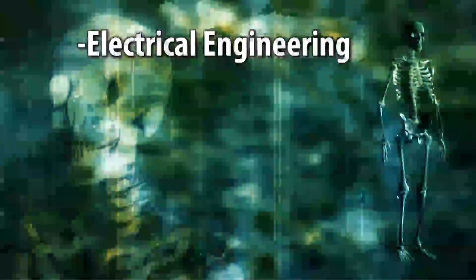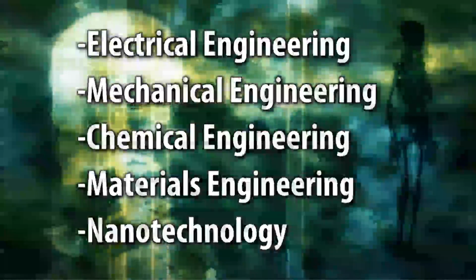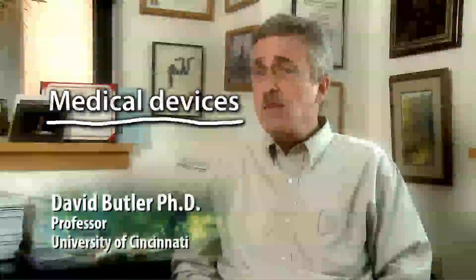It's the one engineering discipline that really encompasses electrical, mechanical, chemical engineering, materials engineering, nanotechnology. It really embraces all of that. And there's not one single engineering field that you cannot find within biomedical engineering. We in biomedical engineering can work in the area of medical devices, or we can work in the area of research.